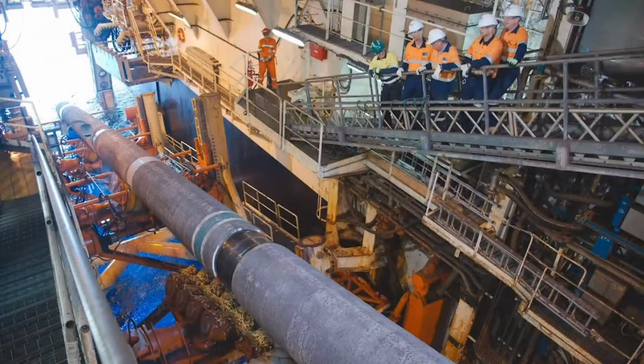Ichthys contains many feats of engineering, but a standout is the gas export pipeline, the GEP. At 890 kilometers, the GEP is the longest subsea pipeline in the southern hemisphere and the 5th longest on the planet. At 42 inches in diameter, it is constructed from more than 74,000 pipe joints. It's coated in concrete and weighs approximately 700,000 tons.